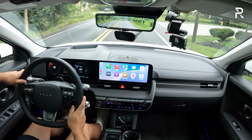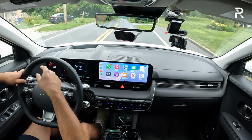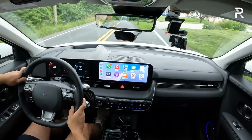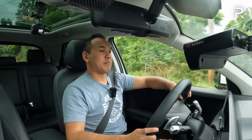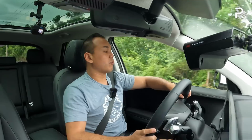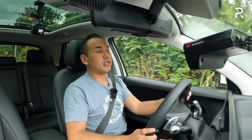Hyundai's latest driver assistance tech is also included, where you have a camera that watches your face to make sure you're alert and paying attention. It has lane keep assist, traffic jam assist, adaptive cruise control with full speed range, of course. And this interior stays pretty quiet.